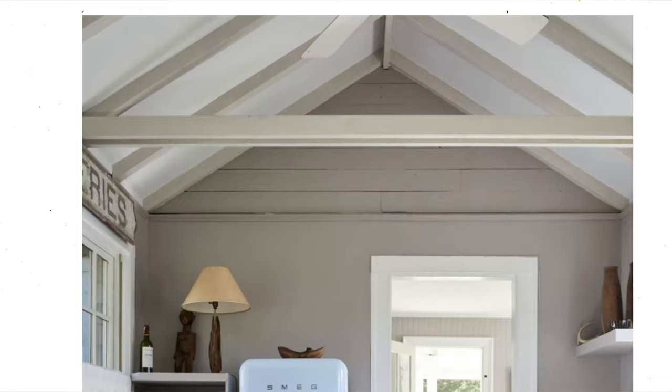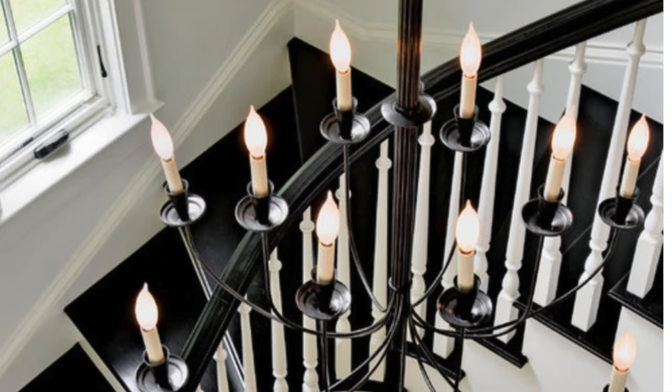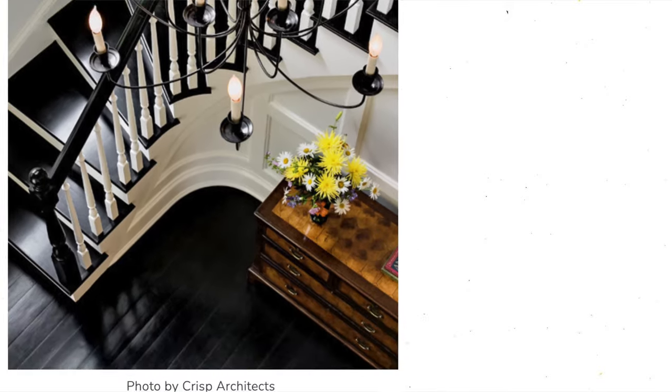If you want to add a hint of luxury to your flooring but you cannot afford to replace it, paint your flooring out. There's a project that I'm doing. Actually, I'm doing it in my own home, and I'm gonna paint my kitchen floors because I can't take it any longer, and I can't wait to show you guys how that's turning out.